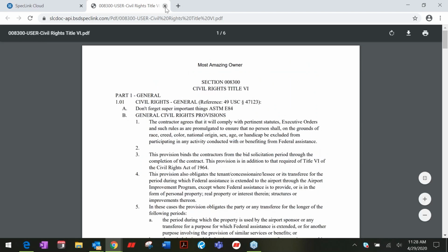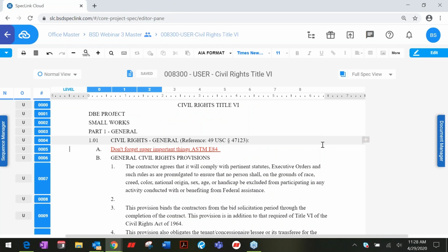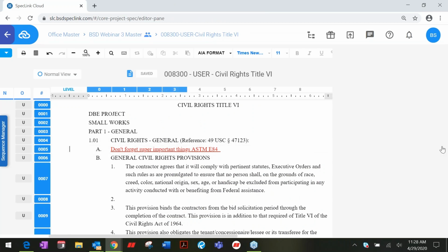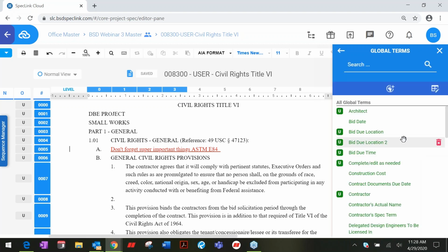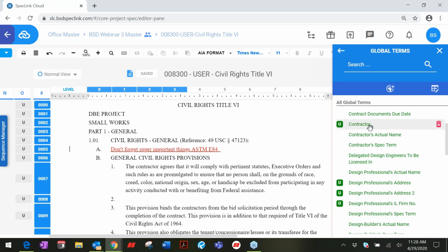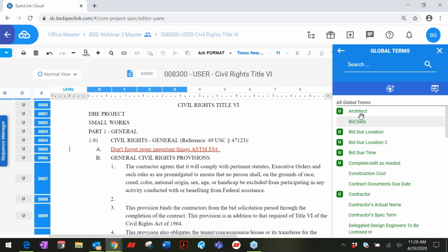So the other thing that is super helpful at increasing efficiency is a global term. What a global term is, if you think about things that you put in 1 million times in a set of specs, or even 5. Things like the name of the architect, the name of the contractor, and in these references, this is contractor. There are times when contractor is called contracting professional. If you're in Canada, the architect is called the consultant. So it's those kind of terms where you're referring to the capital A architect, the capital C contractor, and the capital O owner. And when those change, you have to go find them and change them in 1 million different places.